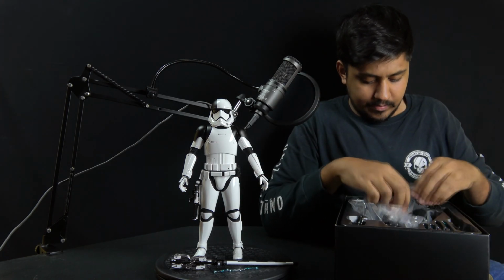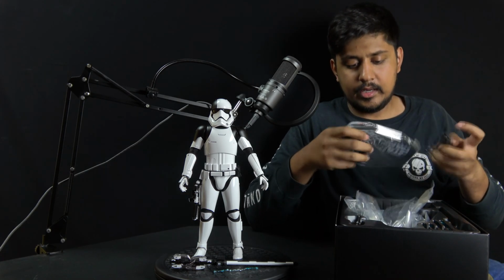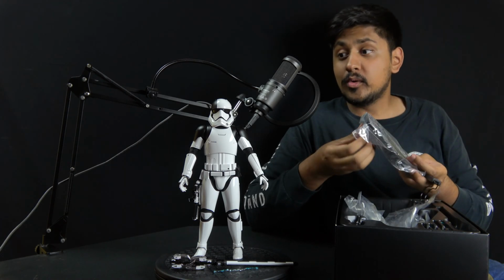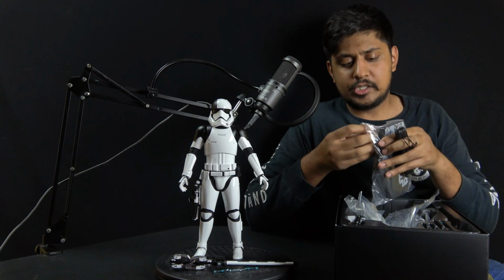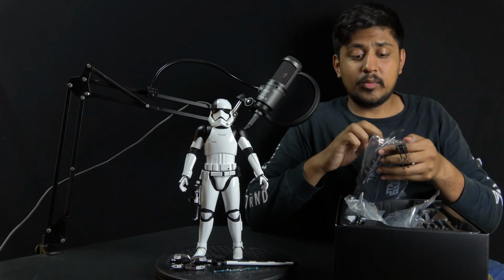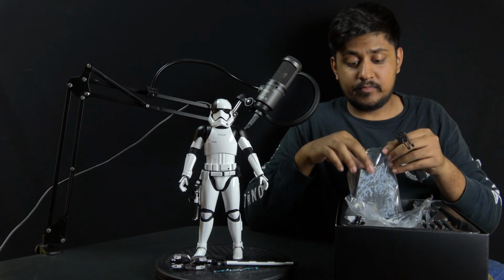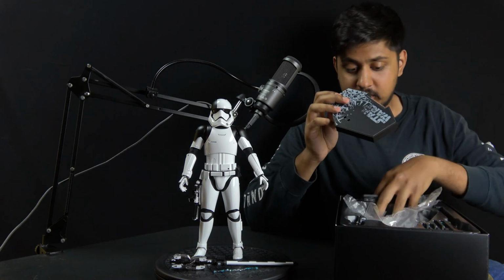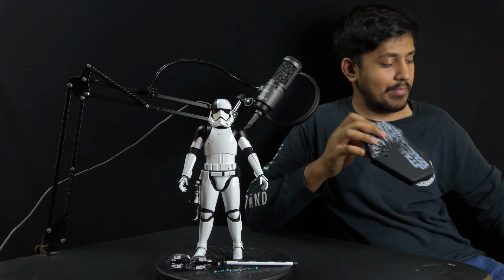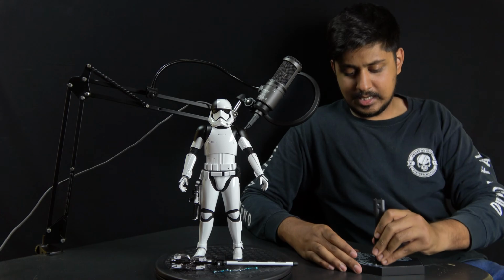Now, the last thing it comes with is obviously the stand. And the stand is the Last Jedi stand, which to me were really great stands. I love the Last Jedi stands. The Force Awakens was probably one of the worst stands Hot Toys has ever made. I hate those stands. Those stands are just so pointless. You cannot get any poses out of them, and to me it was dumb. But these stands, they're awesome.